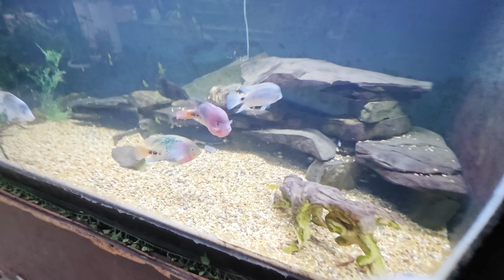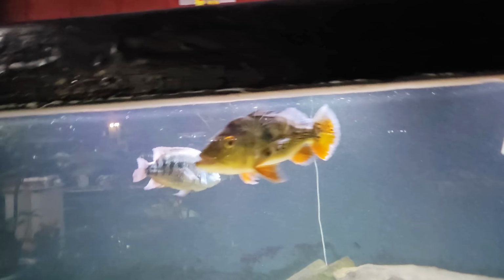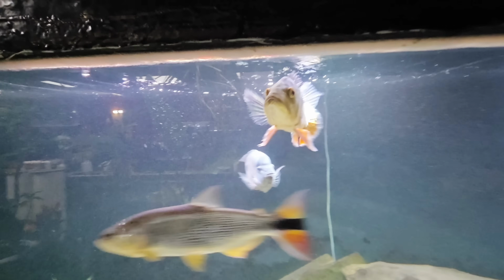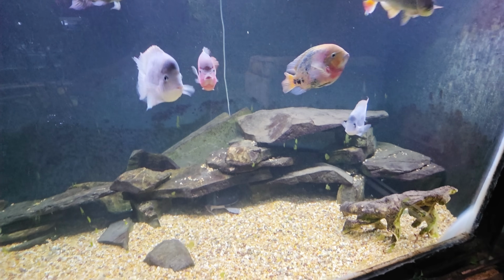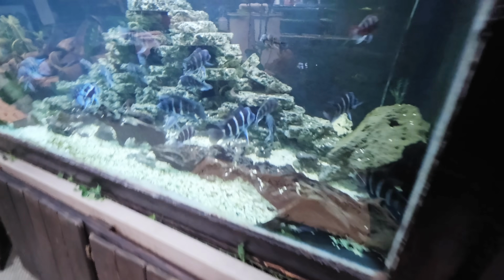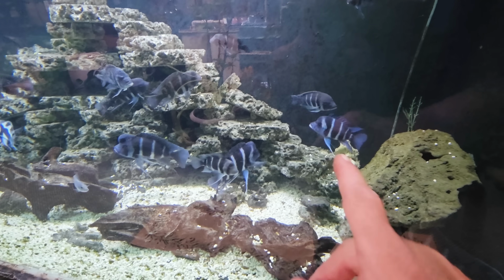All right, this tank here. You guys are hungry, huh? Oh yeah, look at you go. Oh, you guys are hungry. Jerry's got to feed you guys yet tonight. And the dorado. Oh, a lot of the frontosa are out. Look at that. Look at the blues on that guy.